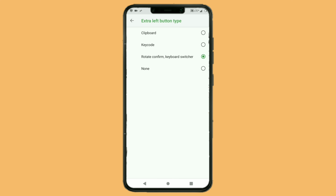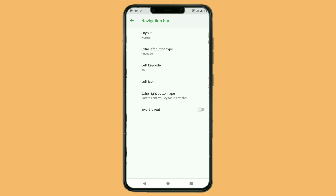And you can also set that left button type to as clipboard, and there are all sorts of key code combinations that you can come up with.